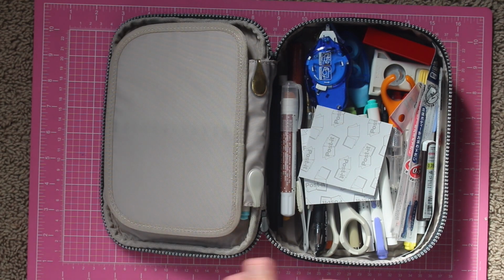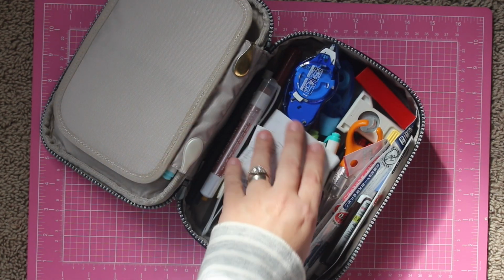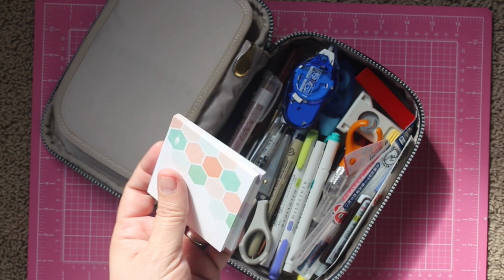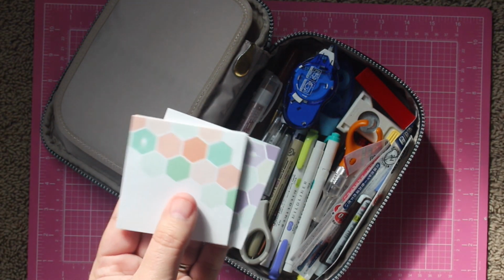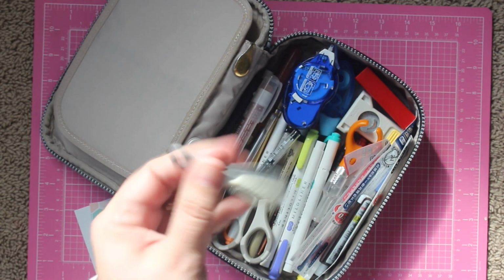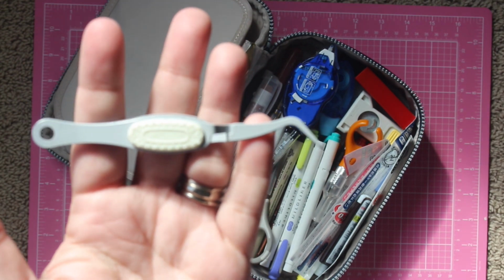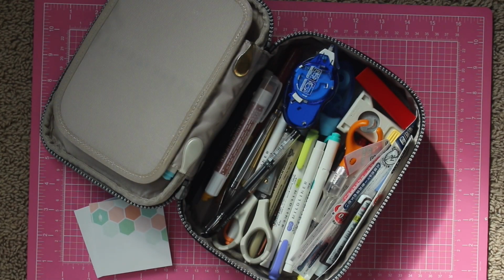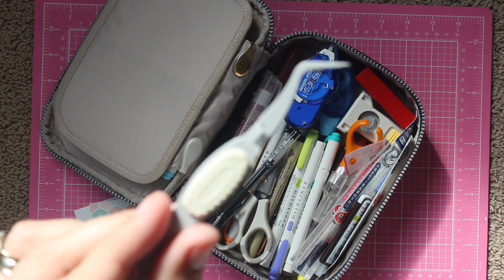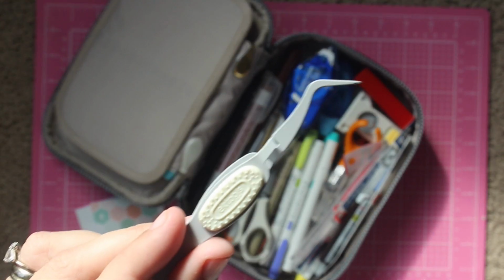Then when I flip this over, what I keep in here are some Post-it notes. These are Post-it notes that I purchased from Inkwell Press. This color palette's a couple years old, but the sticky notes still work, so I always have some sticky notes. These are my favorite tweezers. They're ek tools, and I think I got these at Hobby Lobby or Michael's. These are awesome for laying down stickers. Absolutely love those.